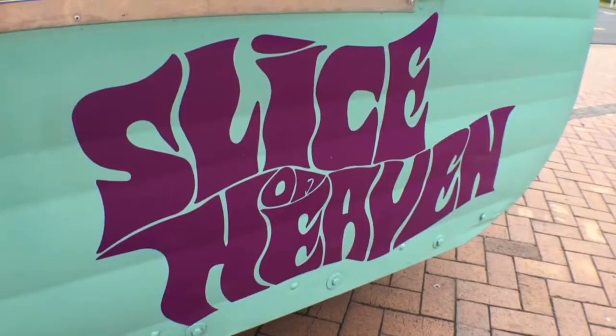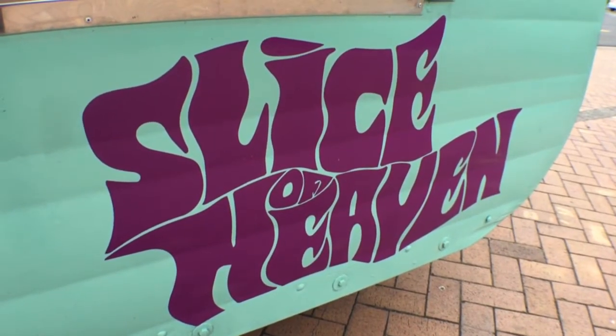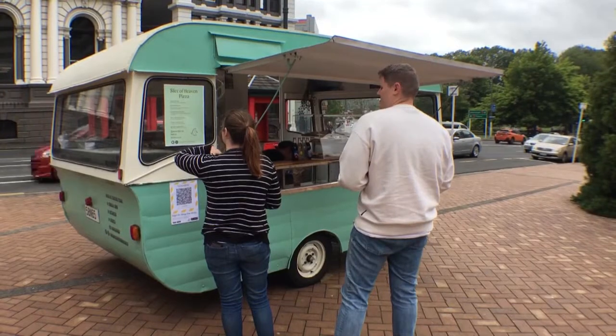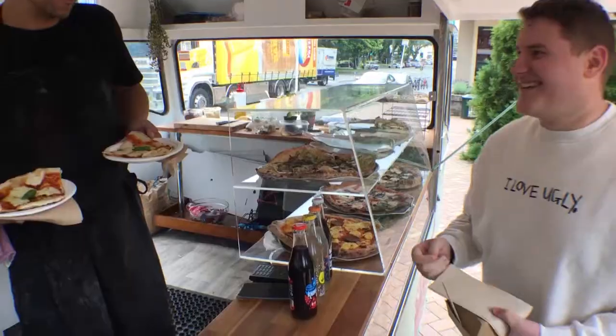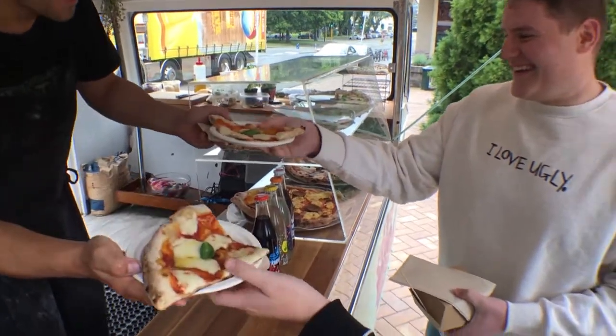The Slice of Heaven caravan is open on Wednesdays and Thursdays at the Otago Museum Reserve and on Fridays at Dunedin's Exchange. In Dunedin, the South Today. It's full steam ahead for an exhibition opening in Alexandra this coming weekend. The exhibition includes a steam-powered locomobile dating back to 1901, which was the first car imported into Dunedin.